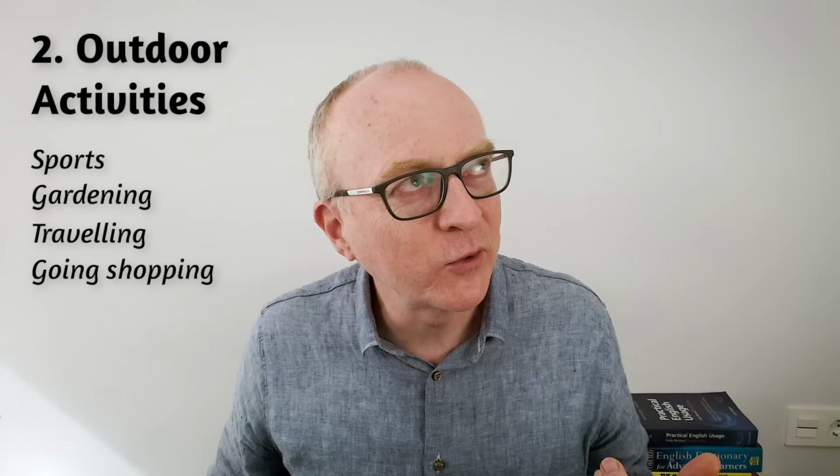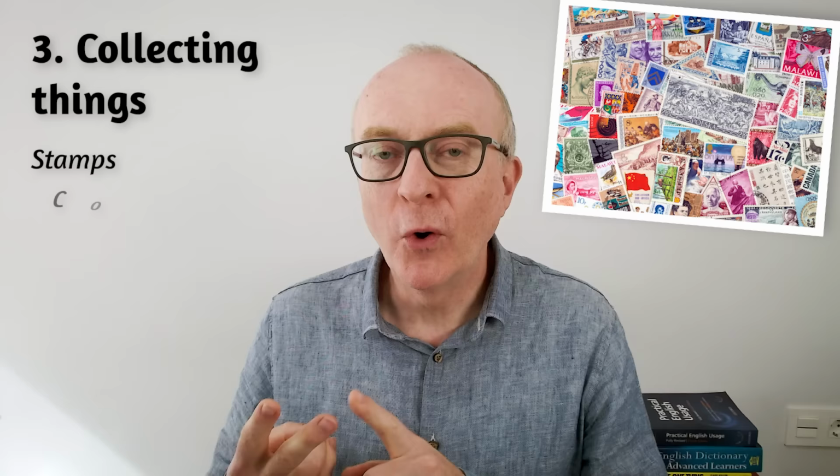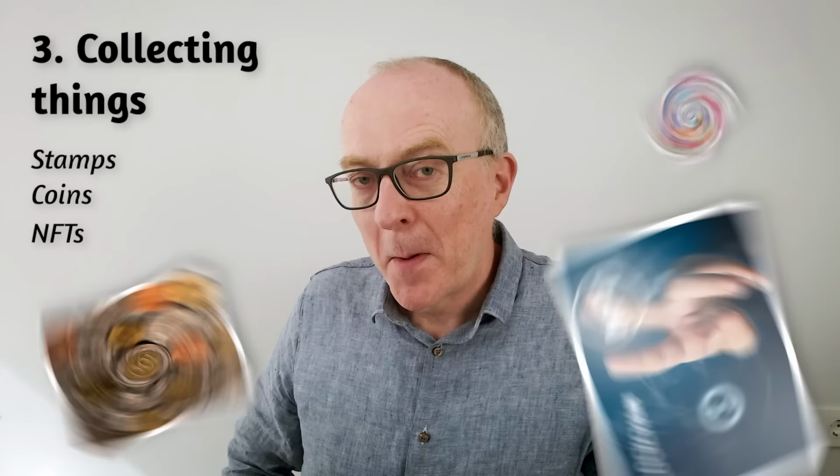Next category is collecting things or collections. The most common collections are stamps, coins, and nowadays things like NFTs. Yes, if you're a modern, newfangled young man like me, no, seriously. NFTs, right? Non-fungible tokens.